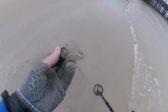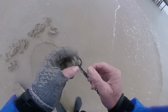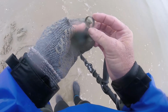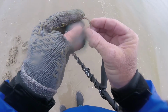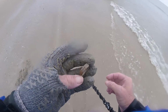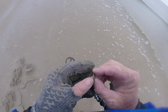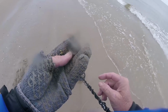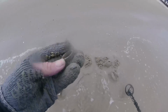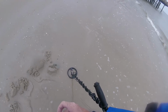Up to my wife and I just dug this out. I don't know. It's a ring. Definitely a ring. It's got something on it. I don't know what it says, but I have to check it out. Another ring. What's it say on it? I have no clue. Pretty heavy though. Anyways, it's pretty deep. You can see the size of the hole and how many scoops I got out of it, but it's a ring. Alright, that on my hook.